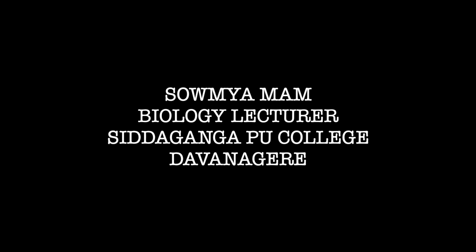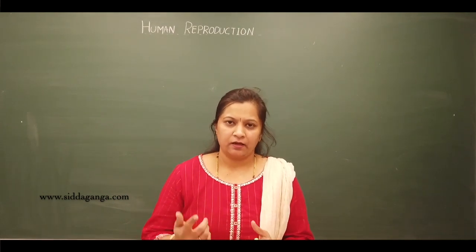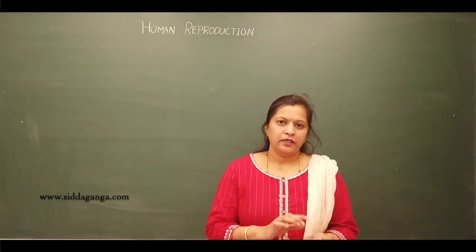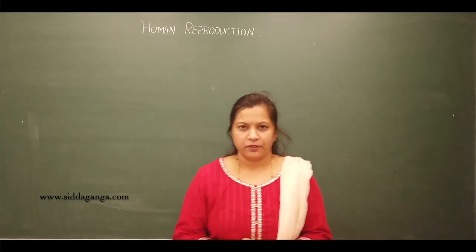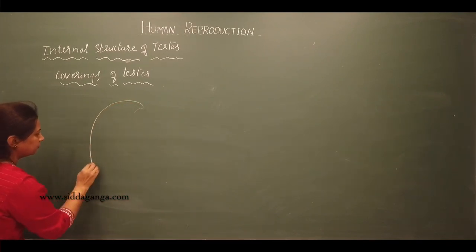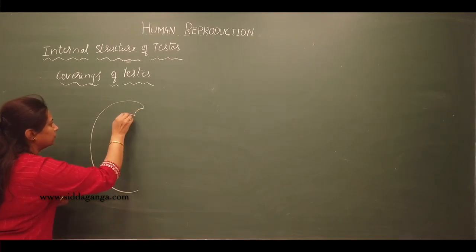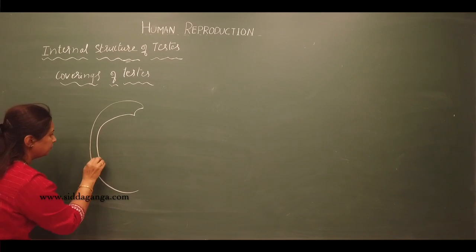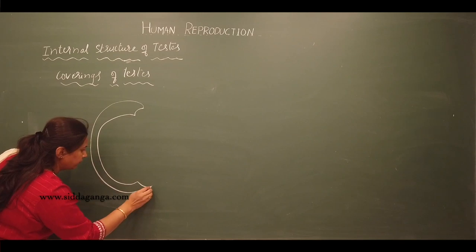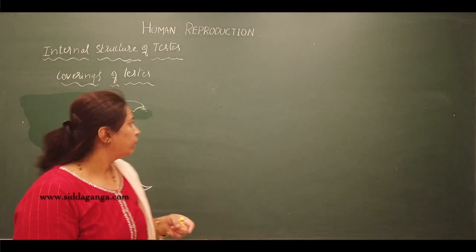In the last class we discussed the primary sex organs, that is the testes. Today I am going to talk about the internal structure of the testes, and we will first discuss the coverings of the testes.